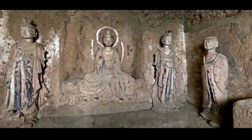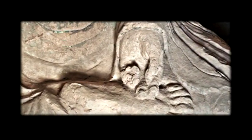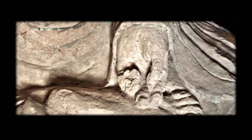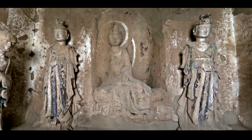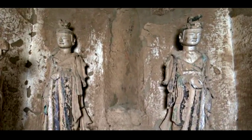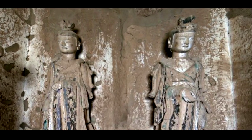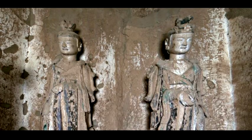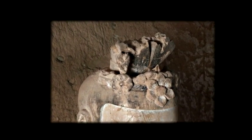Facing the entrance is a seated figure of the Buddha, his right hand raised in the gesture of reassurance, his left in the gesture of offering. On each side of the Buddha is a figure of a standing bodhisattva. Bodhisattvas are beings who, having attained enlightenment, remain in this world in order to help mankind. Although the names of these bodhisattvas are not certain, their differentiated headdresses suggest that they may have had distinct identities.